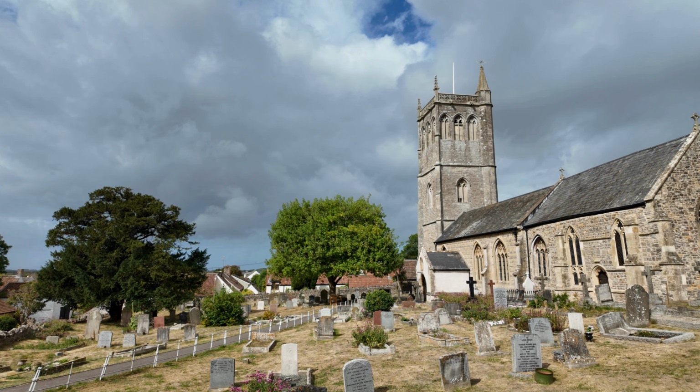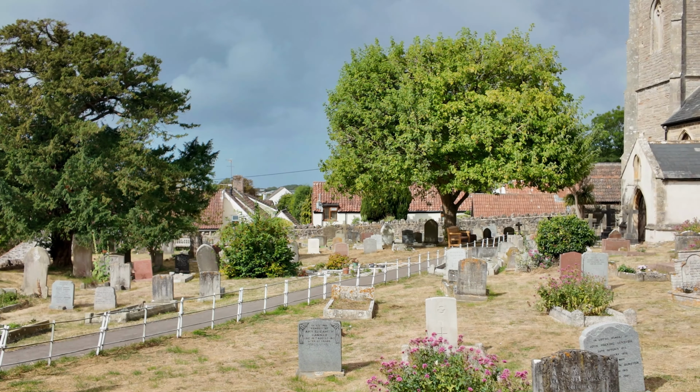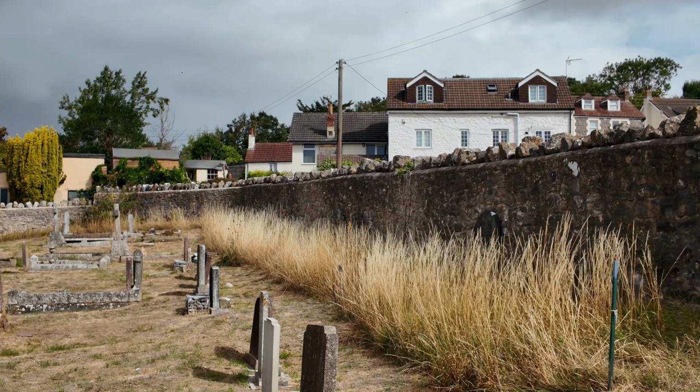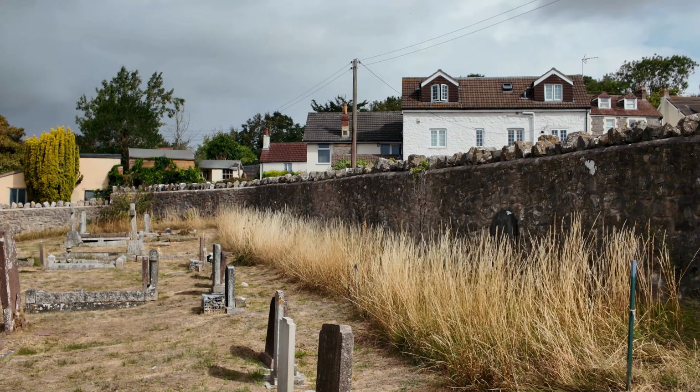After about 1.25 miles, I took a path leading into the village of Bleadon, where, ahead of me, stood the church of St. Peter and St. Paul.